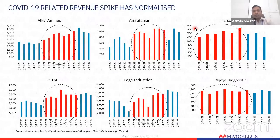Second is that for some of the companies, as I said at the beginning, the YOY numbers were impacted because of COVID-related revenues which were sitting in the base. Typically these were companies catering to the pharma sector, diagnostic sector, etc. They saw a spike in their revenues starting from the second half of FY21 and extending to the first half of FY22. As a result, optically, the YOY comparison for many of the companies was impacted.